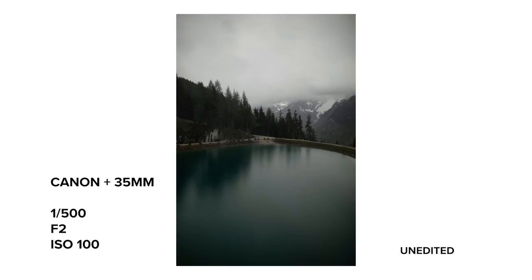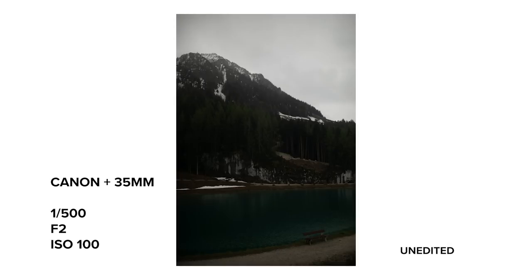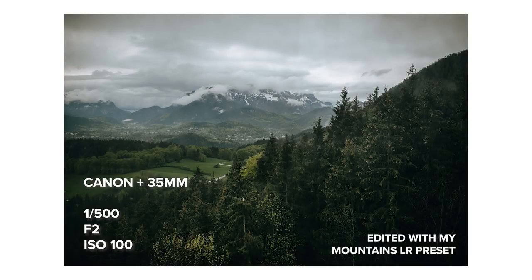On the way back down, we got stuck in the lift just above this lake, which was actually pretty convenient, and I was able to get a few photos. Even though in a lot of these pictures you can see the reflection of the glass from the gondola thing that we were in, I do still like how they turned out.